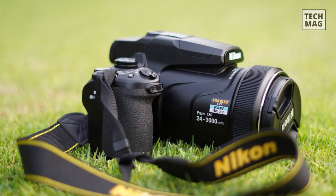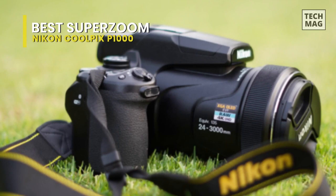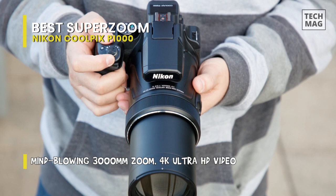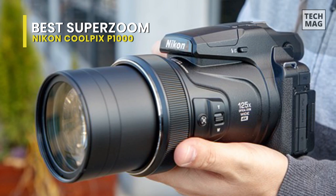Best Superzoom, Nikon Coolpix P1000. Next up, we have the Nikon Coolpix P1000. This Nikon Coolpix P1000 features the longest zoom of any fixed lens camera yet. Starting from its sensor, its backside illuminated sensor with 16 million effective pixels can provide detailed images at sensitivities between ISO 100 and 6400, along with creating 4K Ultra HD movies at 30 or 25 frames per second.